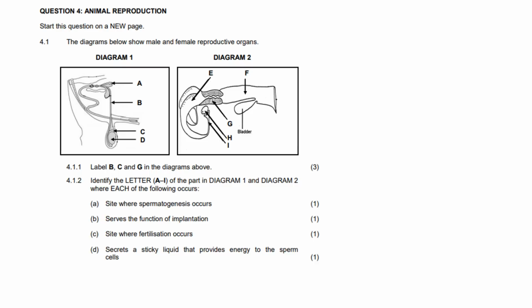B is this one here. That's our B there. So B is a sperm duct. Just call it a sperm duct. That's B. It's a sperm duct.